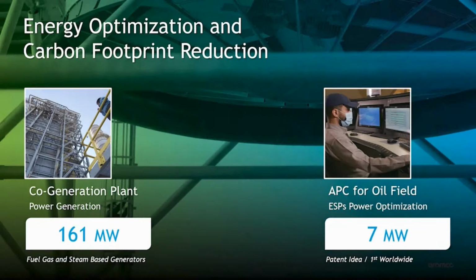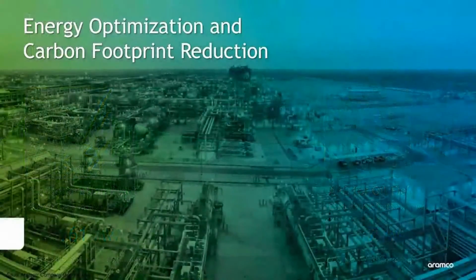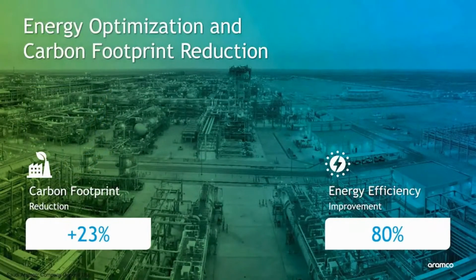In addition, an in-house developed APC system is the world's first advanced process control to optimize power consumption of well-driven ESPs through automatic adjustment of downhole and wellhead parameters. This technology eliminates the need to do so manually. These initiatives led to a 23% reduction in Khurais' carbon footprint and an 80% improvement in energy efficiency.